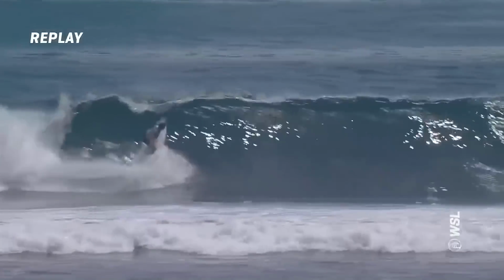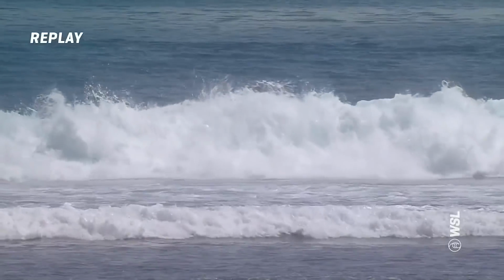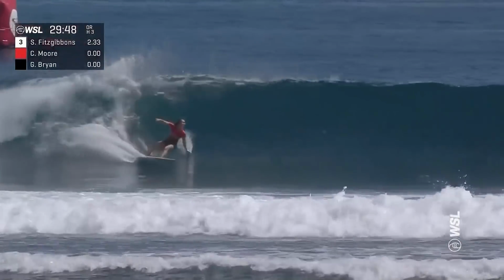Yeah, Sal just getting a little bit of work done down the line here. Just goes up and under for that big closeout jam. And it looks like Carissa Moore, she's going to get her campaign underway for Roxy Pro.